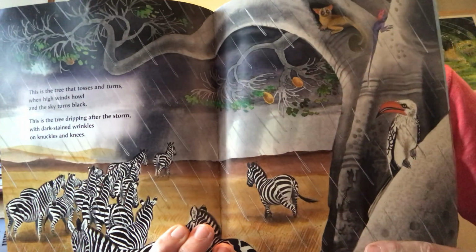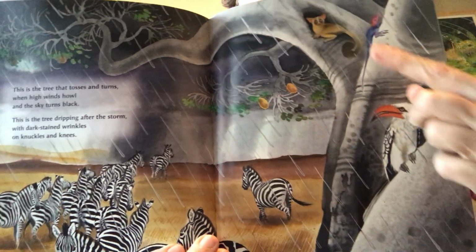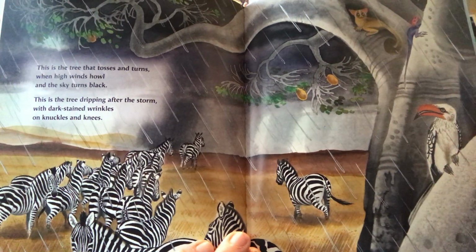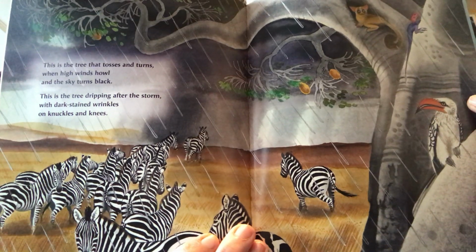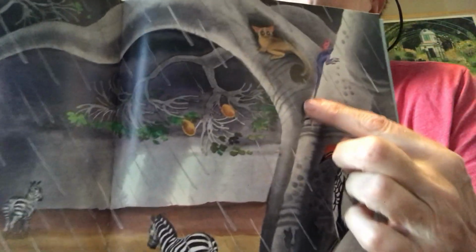Wow. You see the zebras now up close. And here's a beautiful bird and some animals that are trying to stay dry from the rainstorm. In parts of Africa, you don't get a lot of rain, but when it rains, it can be a strong rain. And other parts of Africa have more rain. Ooh, I see a lizard here too. Do you see that lizard climbing up?